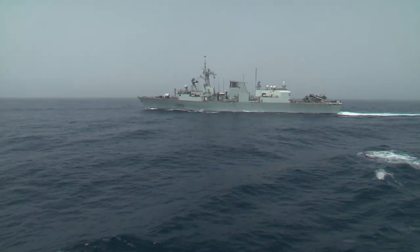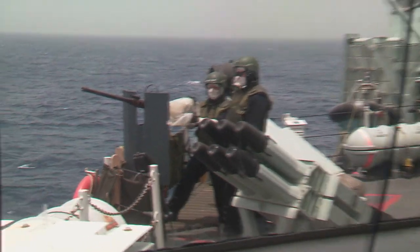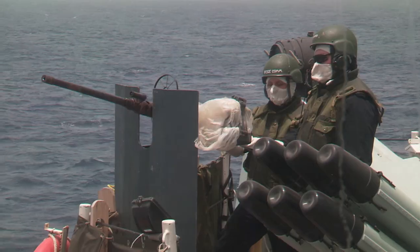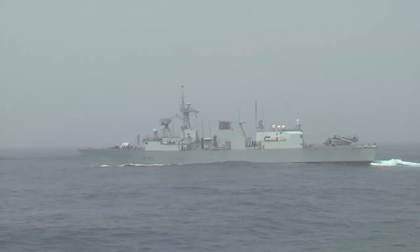Calgary is a powerful weapon in CTF-150's arsenal in the fight against maritime terrorism in this dangerous region of the planet. She's capable of protecting not only herself, but other coalition warships if need be. From a defensive point of view of both this ship and other ships in our vicinity, we have anti-aircraft missiles, a very sophisticated point defense missile, the Evolved Sea Sparrow missile.